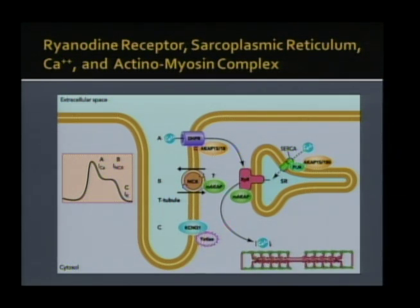Normally, this is a very quick response. The ryanodine receptor opens and then closes back. The defect in malignant hyperthermia is that the ryanodine receptor, almost like this plug, doesn't close back up. It stays open, allowing more and more calcium to rush out of the cell. More and more calcium rushing out of the cell causes continued contraction of the actin and myosin, causing muscle action. That continued muscle action in turn generates heat.